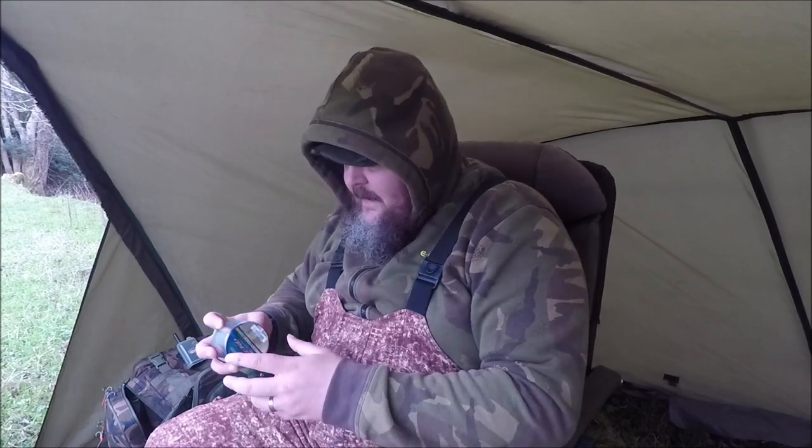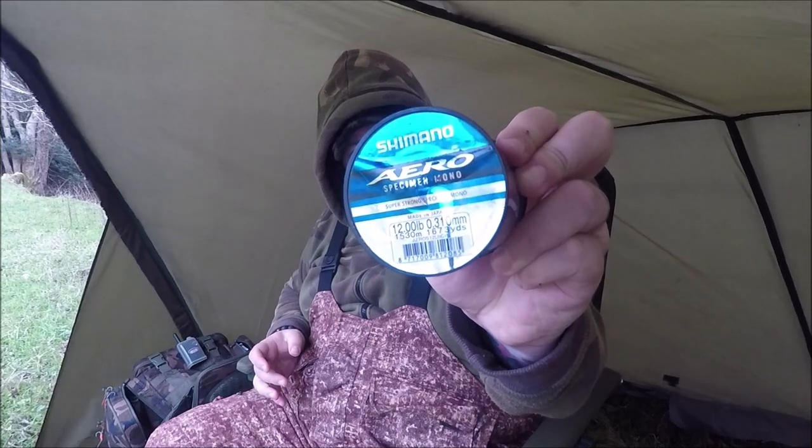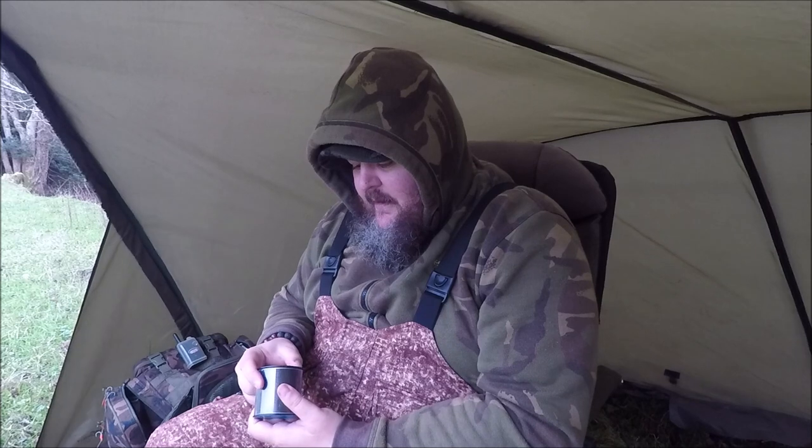I'm going to show you my chosen monofilament. It's nothing special. You buy a bulk spool like this off eBay for a fiver. It's 12 pound breaking strain. It's pretty good. You can use this for shock leaders, for your feeder fishing, if you want to. I have 4 or 5 spools of this. I have 12, 10, and I have a 15.